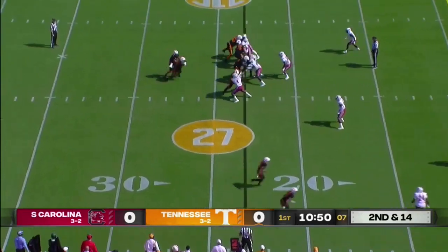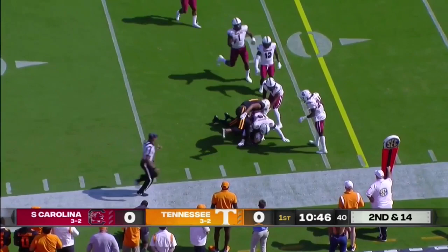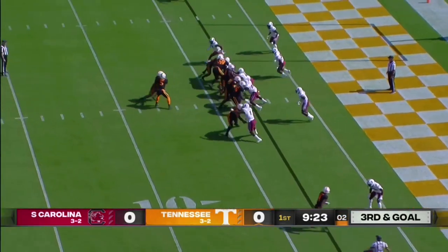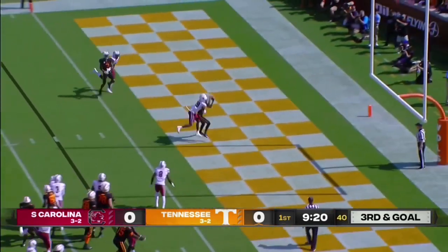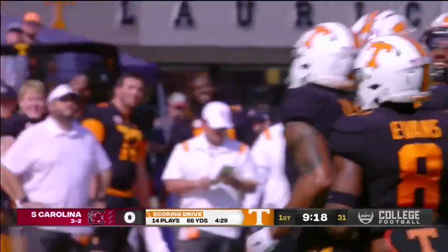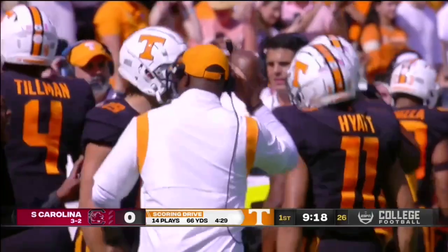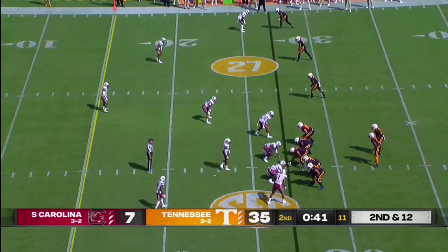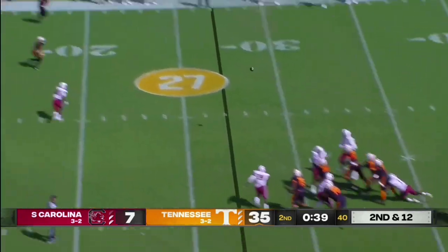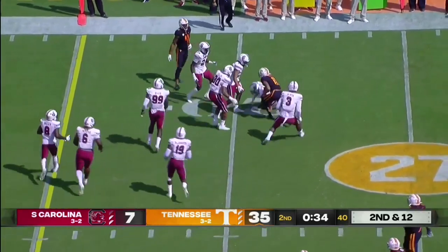Hooker finds Hyatt. Tennessee's fastest receiver. Hooker on the slant. It's caught for a touchdown. Jalin Hyatt. Just an outstanding individual performance against Missouri. Clean pocket. Hooker. It's an open receiver. It's Jalin Hyatt.